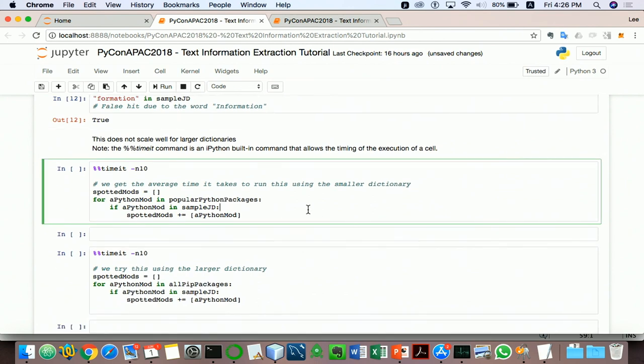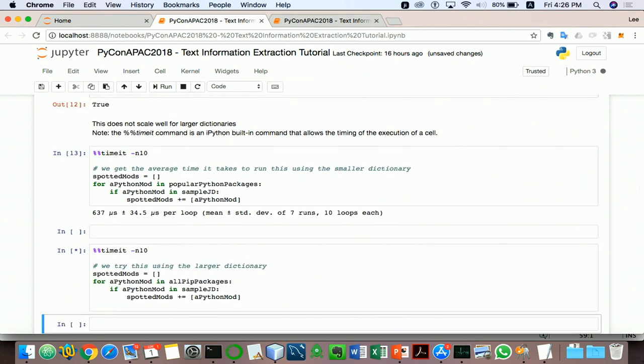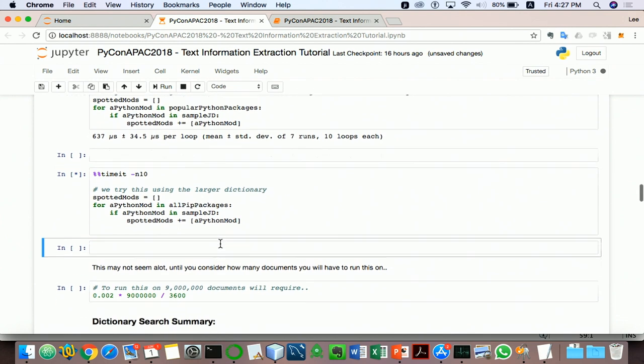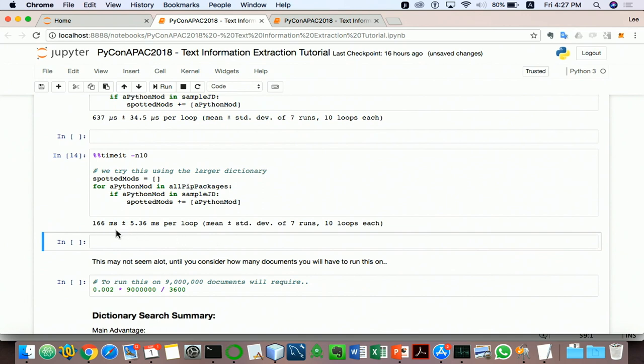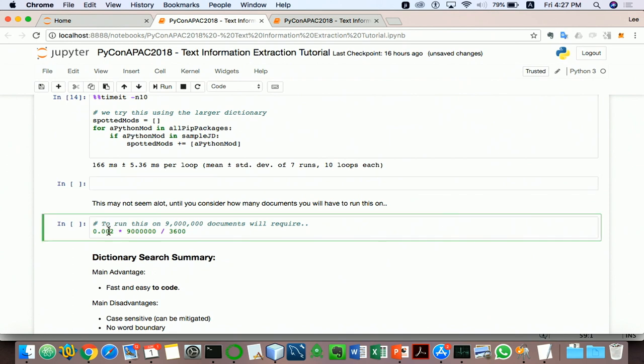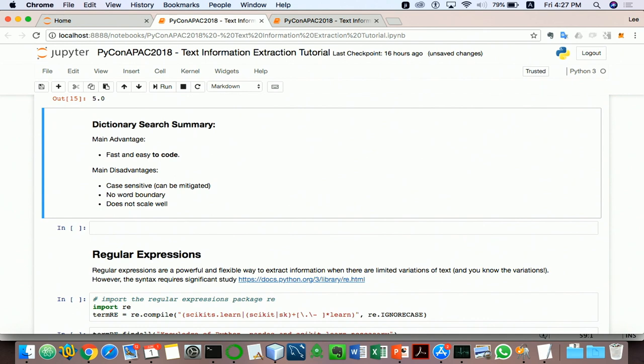Let's look at the time taken to do it. It's about 600 or so microseconds. And in terms of the larger dictionary of about 137,000, this would take about 200 milliseconds. If we were to multiply 200 milliseconds by, let's say, 9 million documents, this would easily take us 5 hours. So this is a no-go for us. To sum it up, it's really fast and easy to code, but there are case-sensitivity issues, word boundaries, and it does not scale very well, especially with a large list of keywords and a large text corpus.